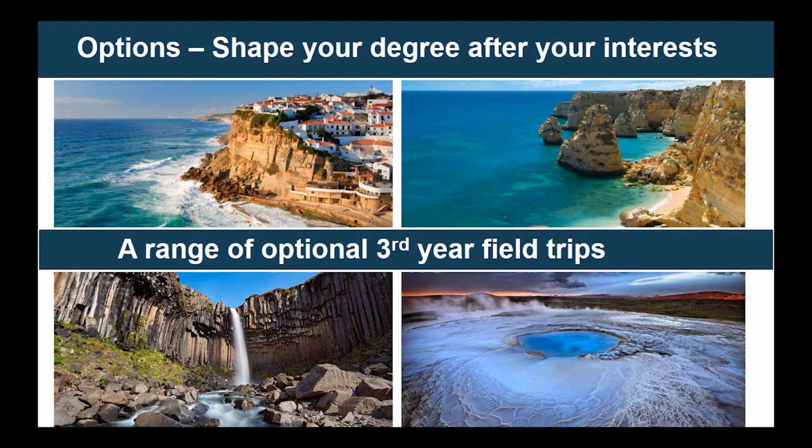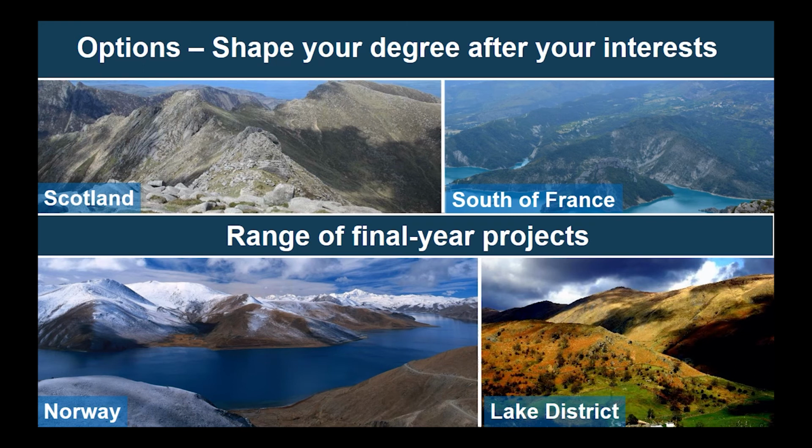In the final third year of our three-year degrees, we have a range of different optional field trips. The photos here show some field trips of physical geography and geology, one in Iceland, one in Portugal, that we've done over the last few years. There are different ones for geology, but here are a few examples of the final year mapping project destinations of geology students.